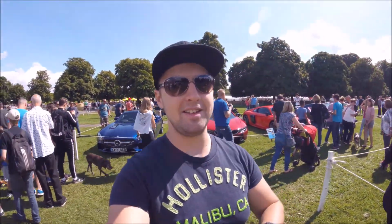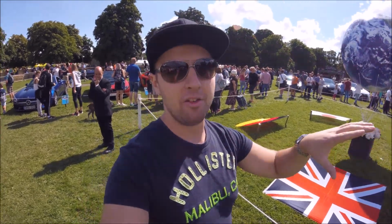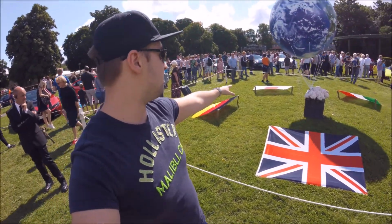So here in the centre of Beaulieu we have the globe, and each different manufacturer is with their specific flag. So you've got Great Britain, you've got Italy over there, you have America over here, Germany here, and Japan over there.